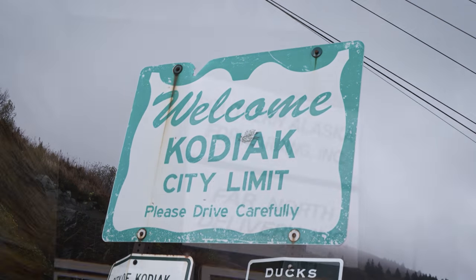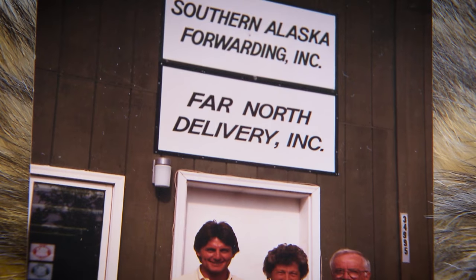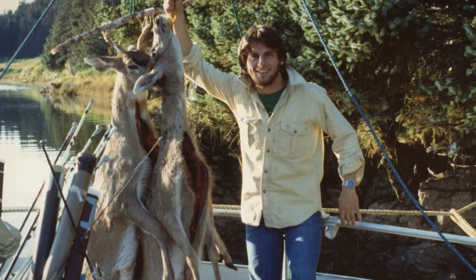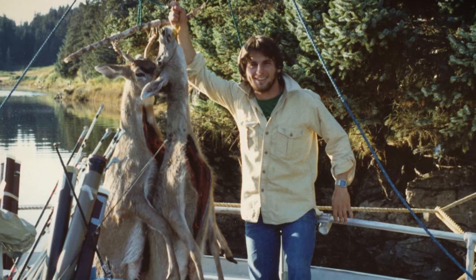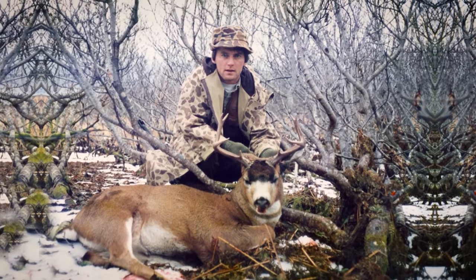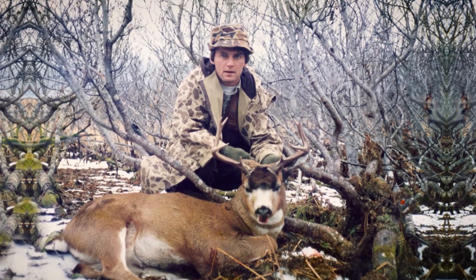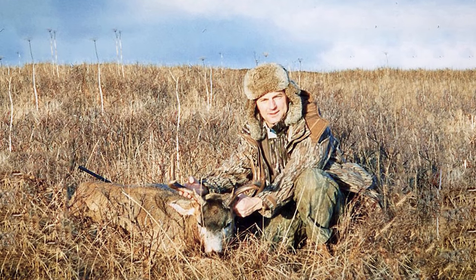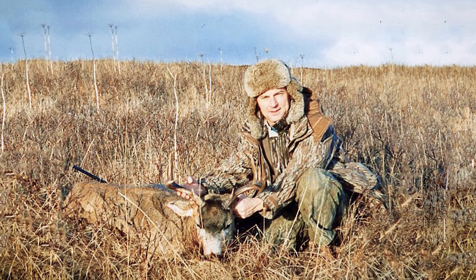Coming back to Kodiak is like going home for me. I spent a lot of time living and working there in the 80s and the 90s. Sitka blacktail deer was actually my first big game animal. I was lucky enough to hunt them all season for many years, so I was able to hone my hunting skills in a rough, dangerous land, hunting solo most of the time.